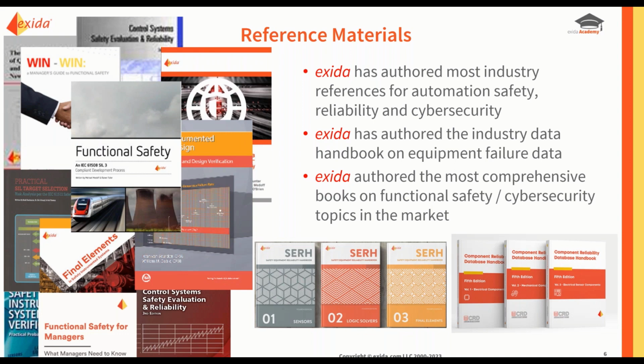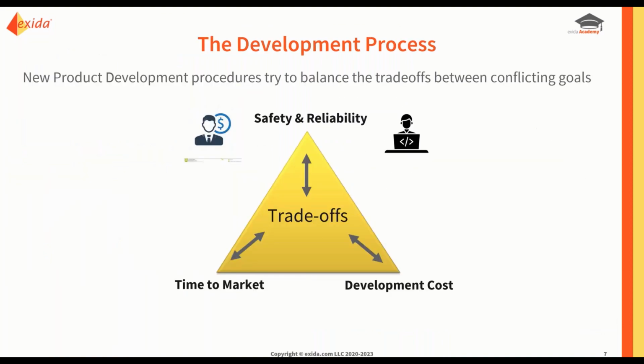You can see the many books. I don't think there's any organization in the world that has published more material on functional safety, alarm management, and cybersecurity. We have a full set of database books, which we publish in handbooks, and we make available within our tools. Gives you an idea about Exida.